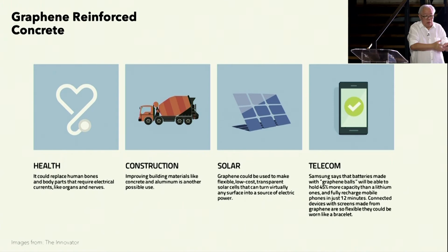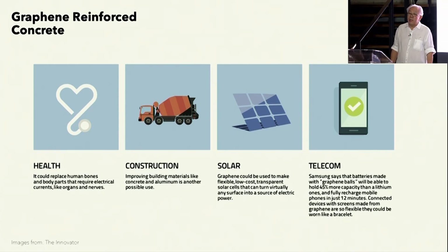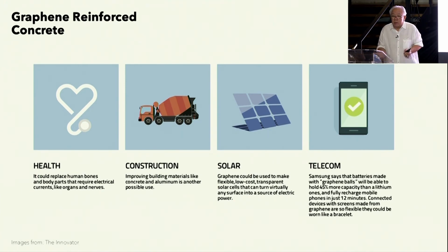And that is what you can use graphene for: health, construction, solar, even telephone. Samsung already tried using it. They claim it can store 45% more battery and energy, and you can fully charge your cell phone in 12 minutes.